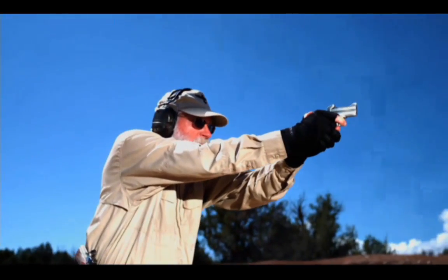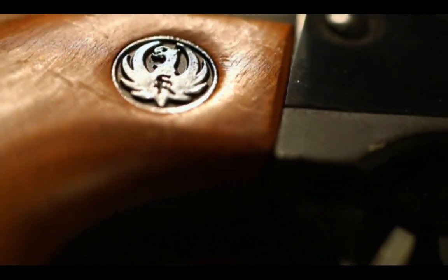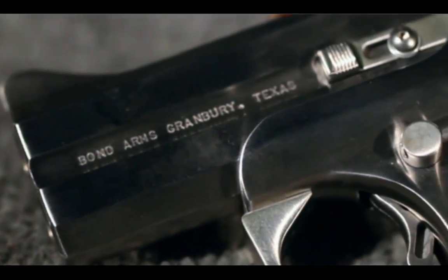They are one of the true homegrown American companies that are, in my mind, bringing back the true American heritage of being gun makers, which is something that sometimes I miss. I think we've lost that probably over the last 50 years or so. And companies like Ruger, companies like Bond, as well as Marlin and many others out there, these are the companies that are safeguarding our heritage as American gun makers.